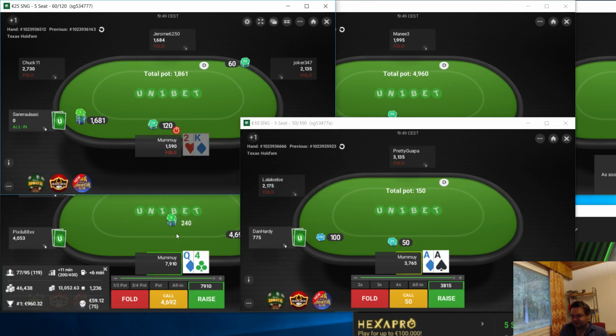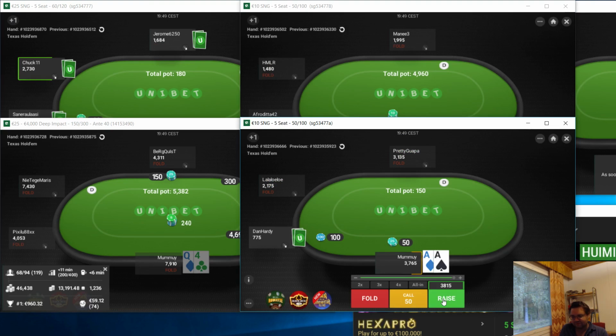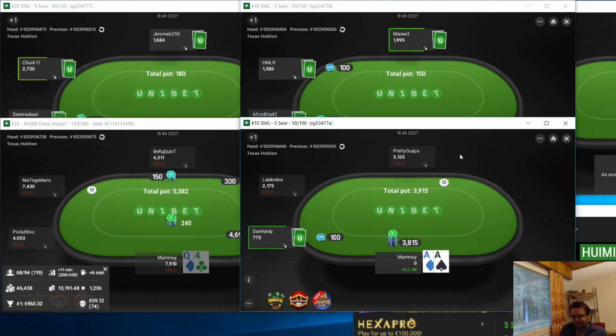If I were a bit deeper on the bottom right, I would tend to limp this one, but it's just 8-9 big blinds, so I will shove the aces as well.